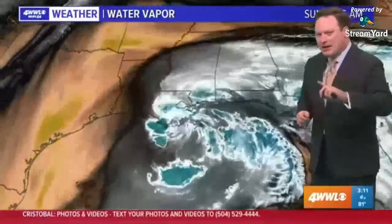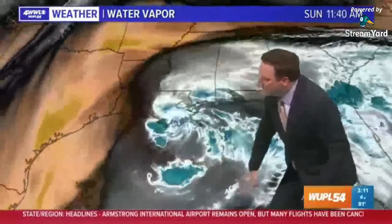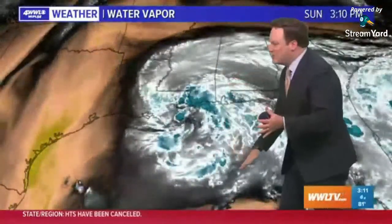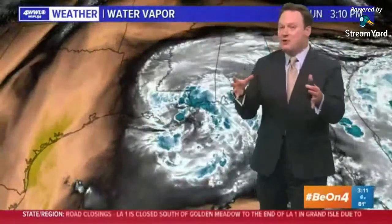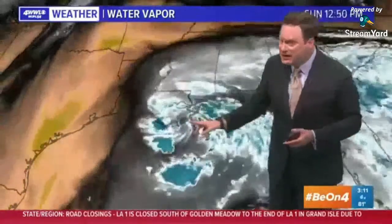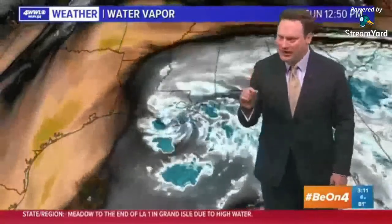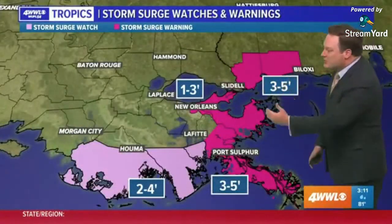What had been forecasted by some of the computer models was that this dry air would completely surround the storm, and then you would get just this pocket of moisture. Well, if the storm had gotten cut off from the rest of this broad circulation, you may have started to see rapid intensification. Luckily, that never did happen. And again, that window for further strengthening is quickly closing as the storm is going to be making landfall within the next few hours. Something else we've been watching very closely is the storm surge.